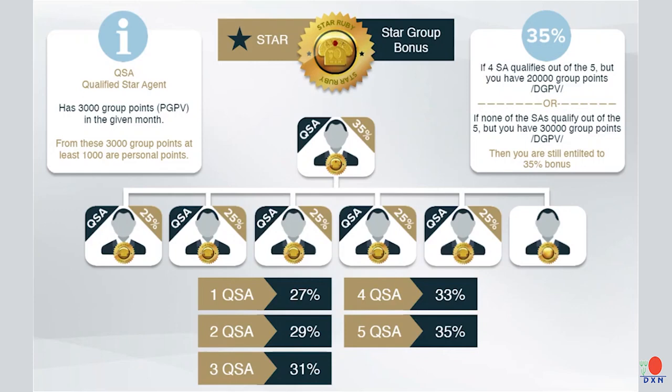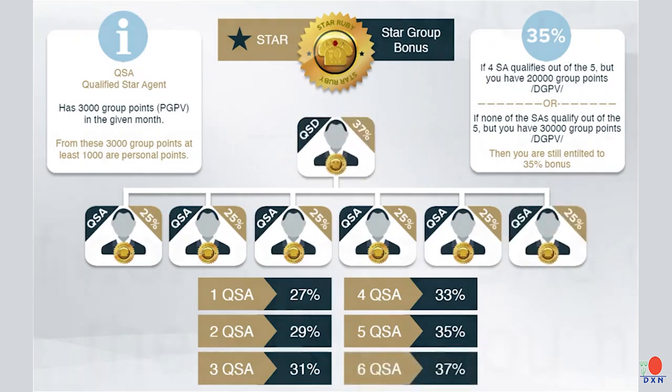In the second option, number one, you need to have 5 star agents in the first generation. Number two, suppose you don't have 4 qualified star agent lines, you need to maintain diamond group PV of 30,000. In both these options, you can achieve 35%. For attaining 37%, like for 35%, we have two options.